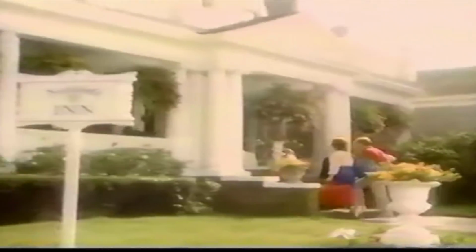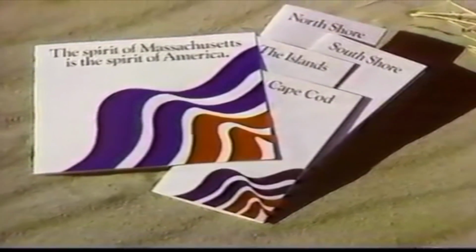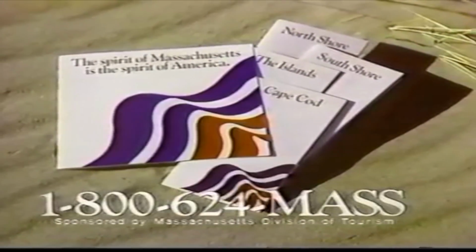It's a corner of America with cozy harbor towns. It's salty air, wicker chairs, and a surf that pounds. The spirit of Massachusetts is the spirit of America. The spirit of the red, white, and blue. The spirit of Massachusetts is the spirit of America. The spirit that we want to share with you. For your free Massachusetts vacation kit, call 1-800-624-MASS.